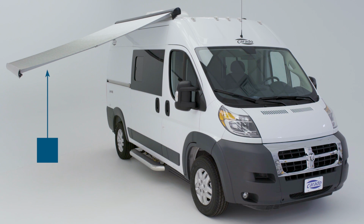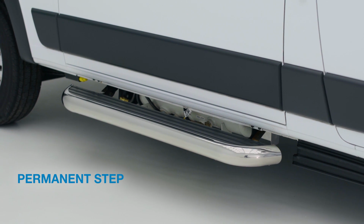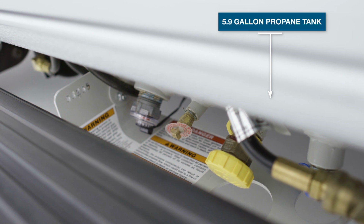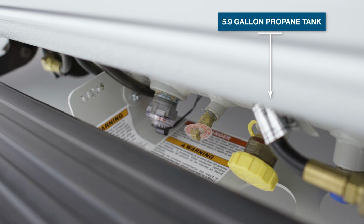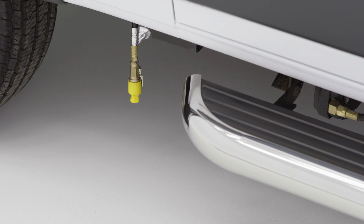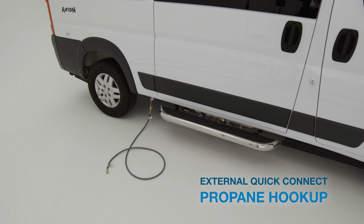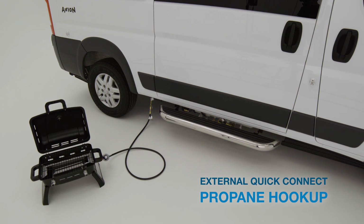Beginning on the outside, you'll find a beautiful 11-foot awning, a permanent step to make entering into your vehicle easier. And located just behind the step, you'll find your propane tank with all the connections easily accessible. Sliding a little to the rear, you'll find a very handy little device. It's called the External Quick Connect Propane Hookup, and it's great for connecting your small barbecue.